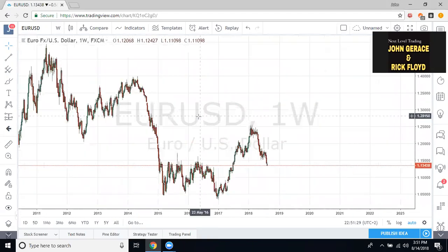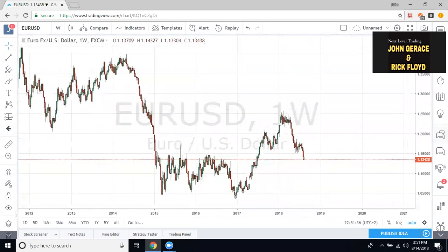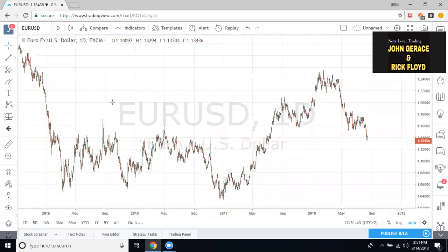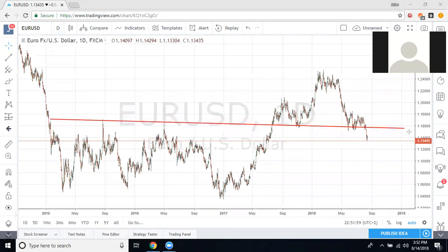So, using support and resistance, what would you do here? Say we start on the daily. Where would you draw? Do you just use the extreme? I'd be looking at peaks and valleys, but I also want to look at how many touches it has.